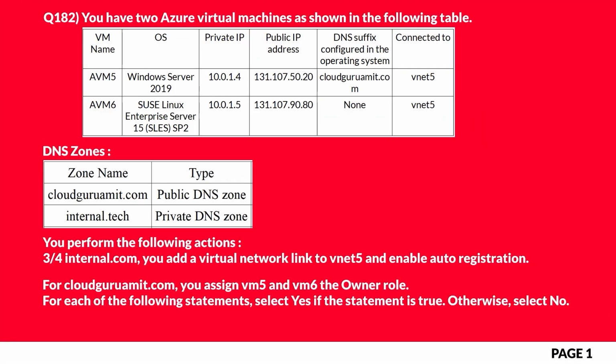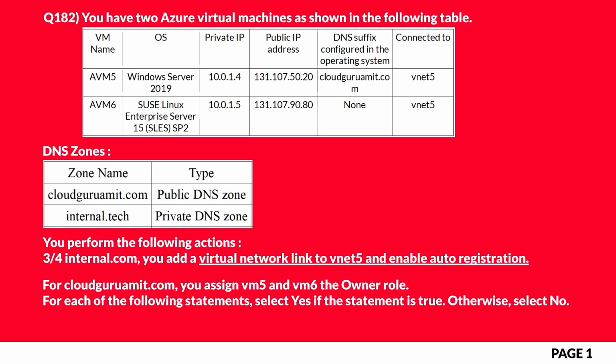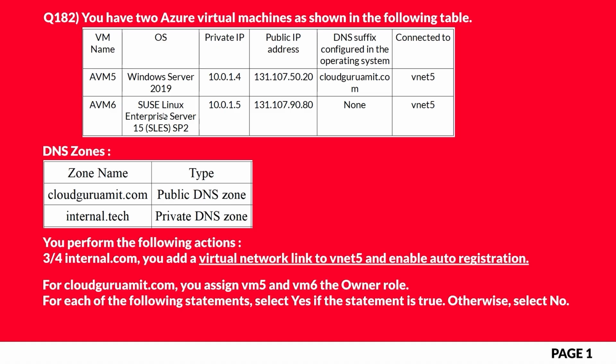Alright, now let's look at this question. We'll look at the statements first. After reading the statements, let's go back to the question. Please feel free to pause this video and read the question. Let's now go back. So here we go with statement 1. It says the DNS A record for AVM5 is added to cloudguruamit.com and has the IP address 131.107.50.20.